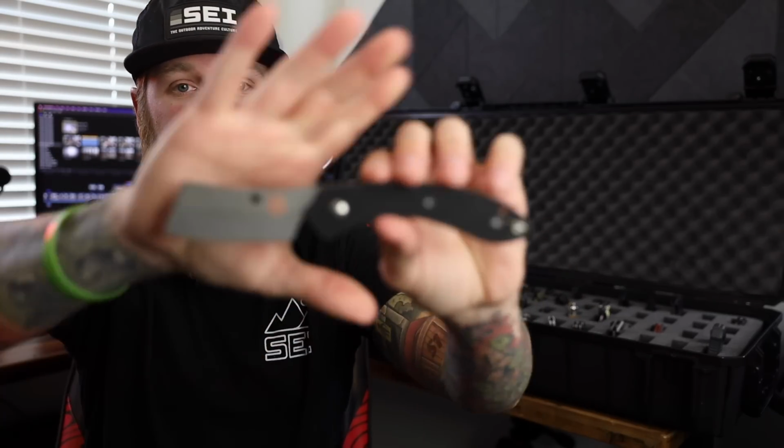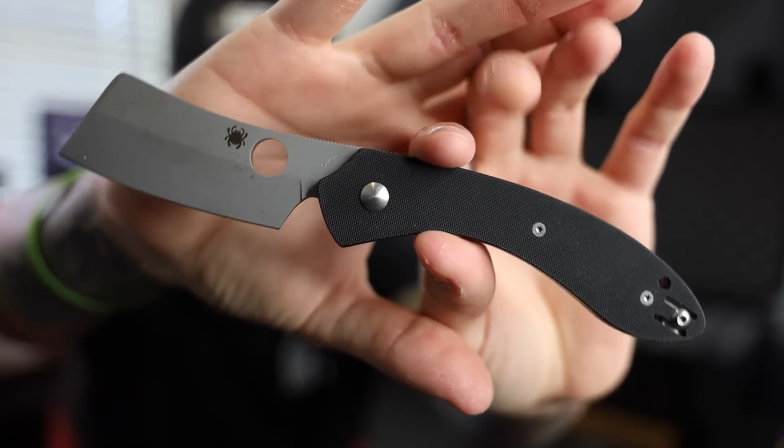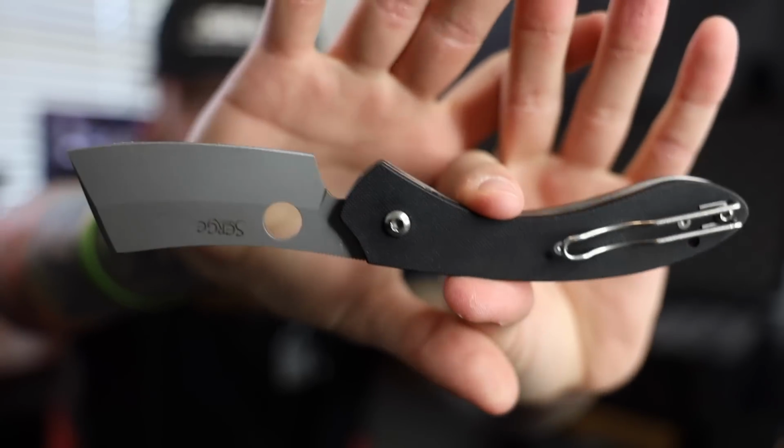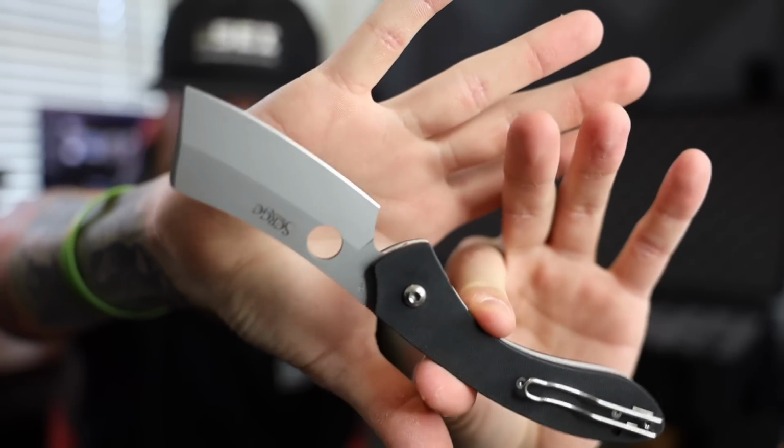Next up, this was a gift from my friend Wayne at Panda Tactical. This is a Sergey Penchenko knife design. This is the Spyderco Rock. On this side, it's got a wire pocket clip, Spidey Hole, and it's sort of like a Warncliffe, almost like a cleaver design. This one is a liner lock.